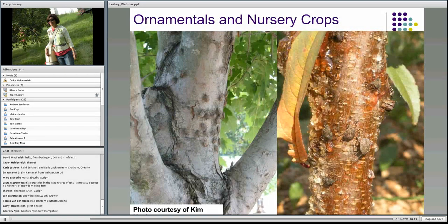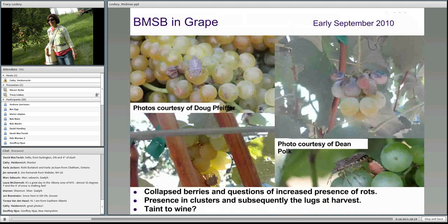Now we also saw them feeding on ornamental nursery crops. Here they are feeding on Norway maple on the left and a newly planted peach tree on the right. And we don't really know what impact that feeding may have, but certainly with the numbers that were out there, we were concerned.